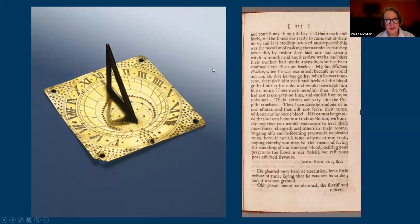There were some other meanings. So, for example, this is John and Elizabeth Proctor's sundial. The Proctors were both accused during the Salem Witch Trials. John was executed, and Elizabeth survived the trials because she was pregnant. And the beliefs of the Puritans and the judges at the time was that they would not execute a pregnant woman. So she did survive.